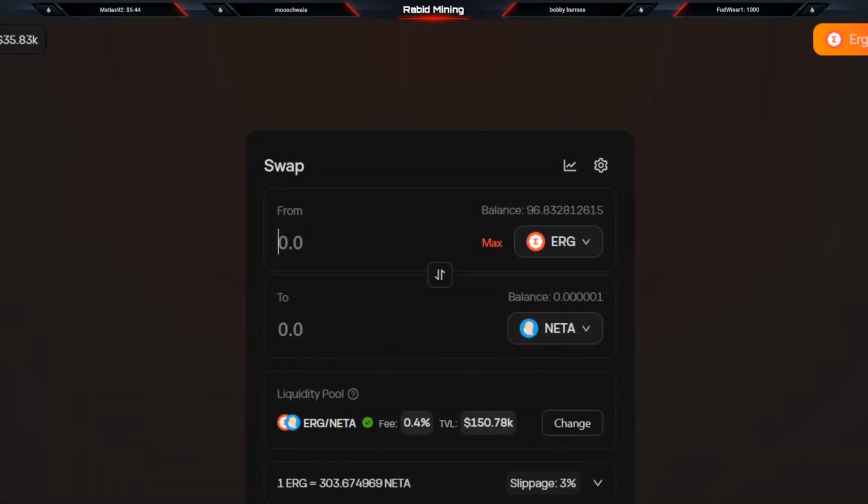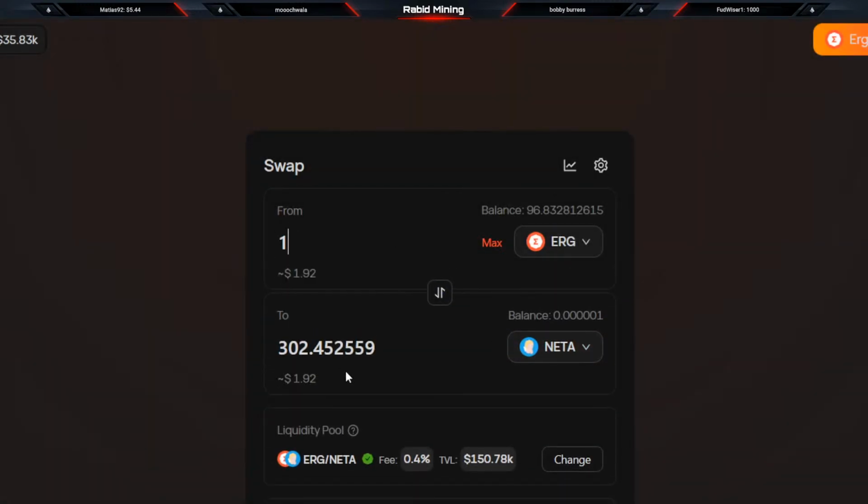Boom. So if I want to swap 1 Ergo, look at it, now it's worth 302. Remember, the other day it was worth 380 something. Now, picture that the price of Neta went up or something, or Ergo went down or whatever.